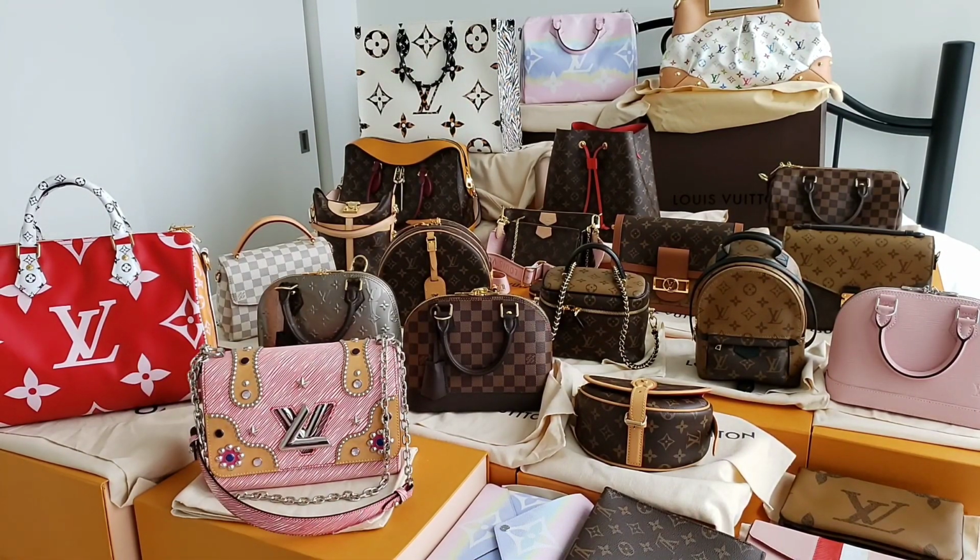The one in front of that is the twist bag, and that was purchased from Factory Collective. I purchased the twist bag from the pre-loved market because I find that with the twist bag you can get quite a good deal if you look into the pre-loved market. I know it is made of leather, Epi leather mostly, and in my opinion the Epi leather has retained its shape, and it also has that durability.